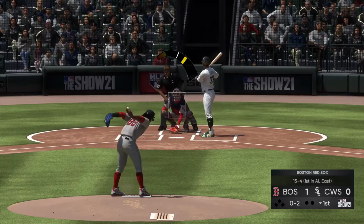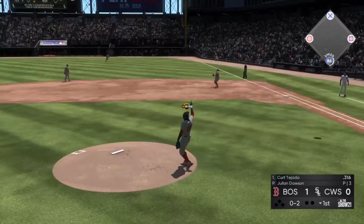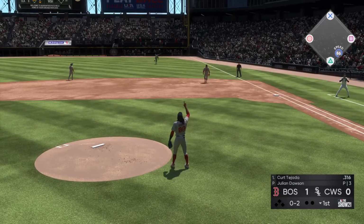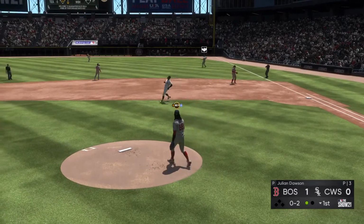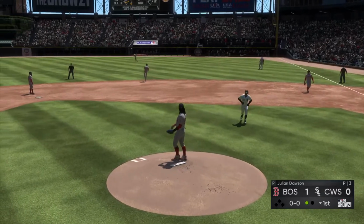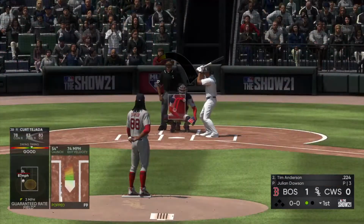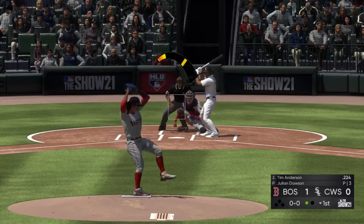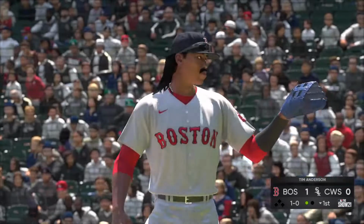Hey, great job by the offense right here to put a number up on the board and allow this young gun to go out on the mound, relax a little bit, and establish that good fastball. He takes it for the first down. Let's go. And that'll bring up the shortstop, Tim Anderson. He's back in the starting lineup for this one after sitting out last night's game.